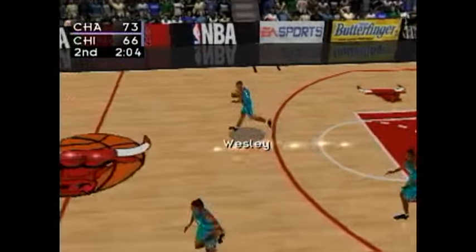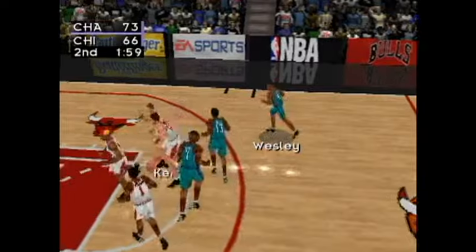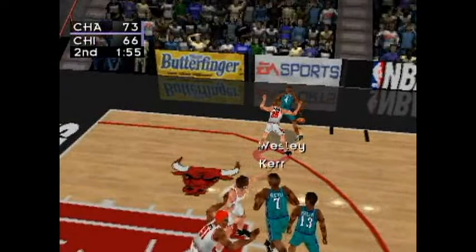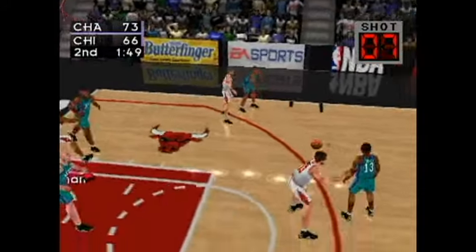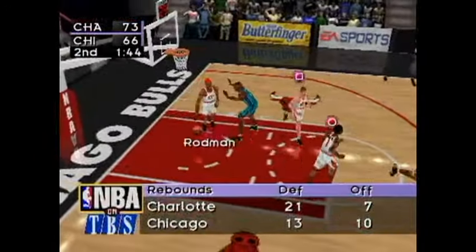Inbound pass to Wesley. 2 minutes remain in the second quarter. Wesley to Reed. To Wesley. From the right side to Fills. He puts up the jumper.